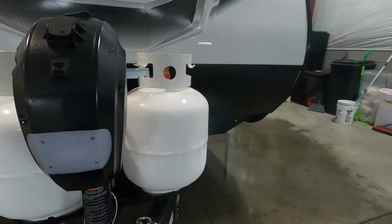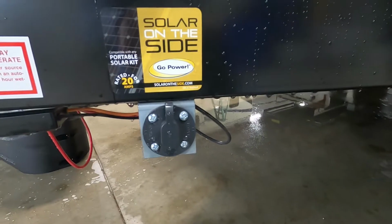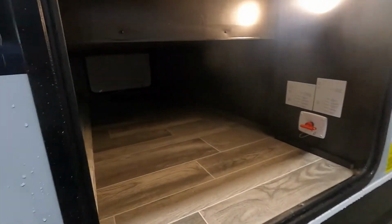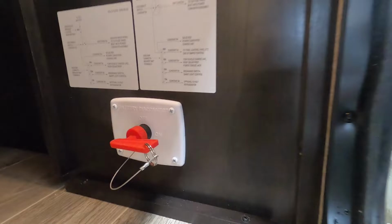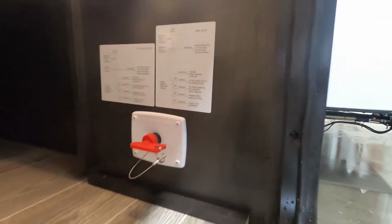Again, your battery post. Power tongue jack. This is prepped for solar on the side. You can hook a solar panel up here and it'll trickle charge your batteries. Inside this side of your pass-through storage is your battery disconnect. That'll come in important later when I talk about your carbon monoxide detector. This will shut off all the battery power to the unit.